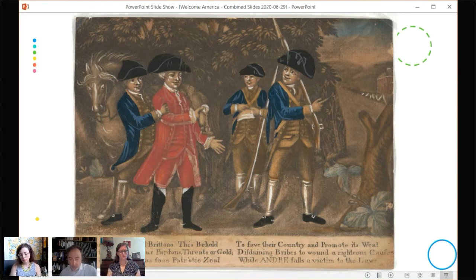Major Andre was a highly regarded British officer and sole intermediary between the British and General Benedict Arnold. We see him here dressed in red, trying to bribe Patriot soldiers dressed in blue into letting him free. Andre was arrested for collaborating with Benedict Arnold and eventually hanged as a spy for attempting to turn over the American fortress at West Point to the British. The text below is a poem that reinforces British corruption.